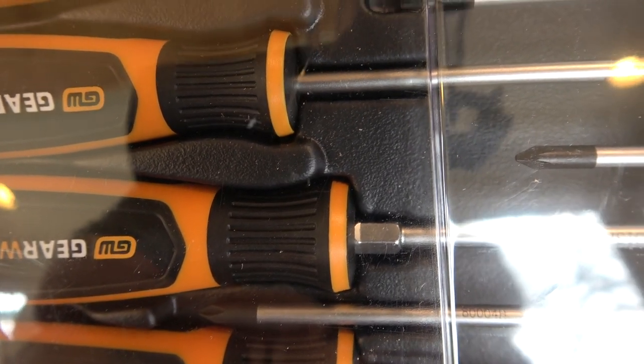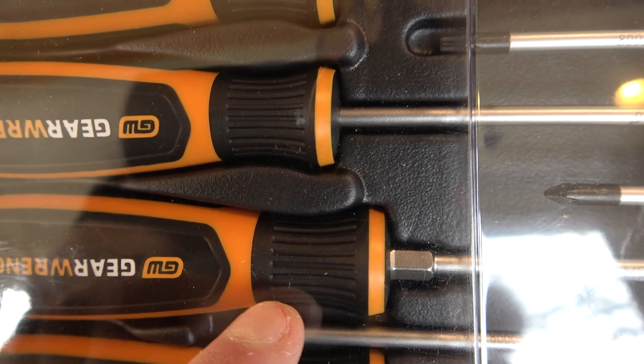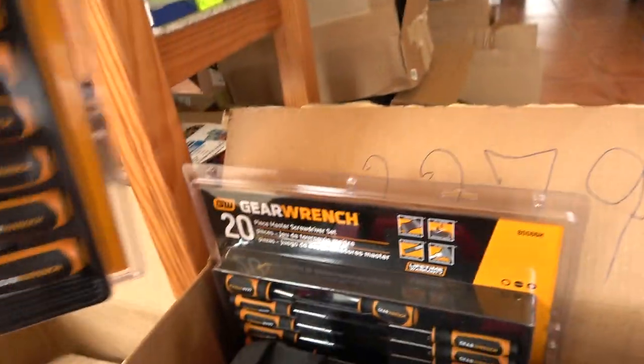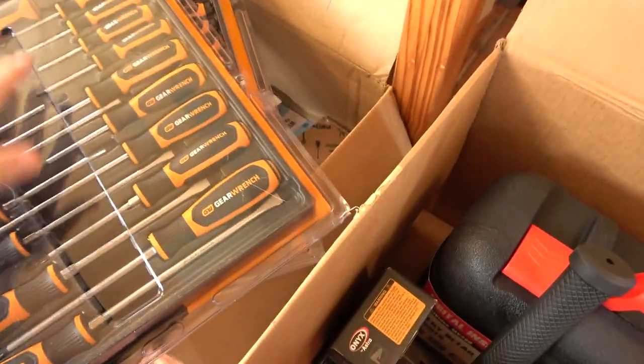And it has what they call a speed zone right there for when you want to go fast. Maybe you race screwdrivers. I don't know. Hey, they're good screwdrivers. They're the regular ones that we put on the truck, and right now they're on sale.